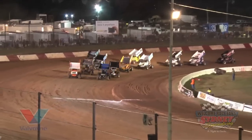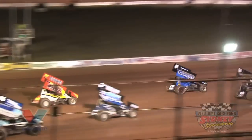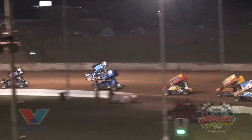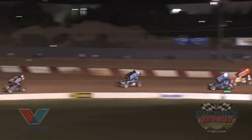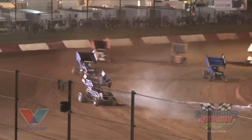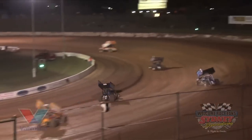The C-Main, thanks to Valvoline, the New South Wales Sprint Car Championship. It's a great start from Stacey's. We head in, sorry, it's right into the lead in turn number 1. Kraft coming through the field also as they head down the back straight on lap number 1. Matthew Kraft up to 3rd, needs to pass 1 more car to move into a transfer position. Right now, the final transfer spot held down by the 89 machine of Peter Burke.